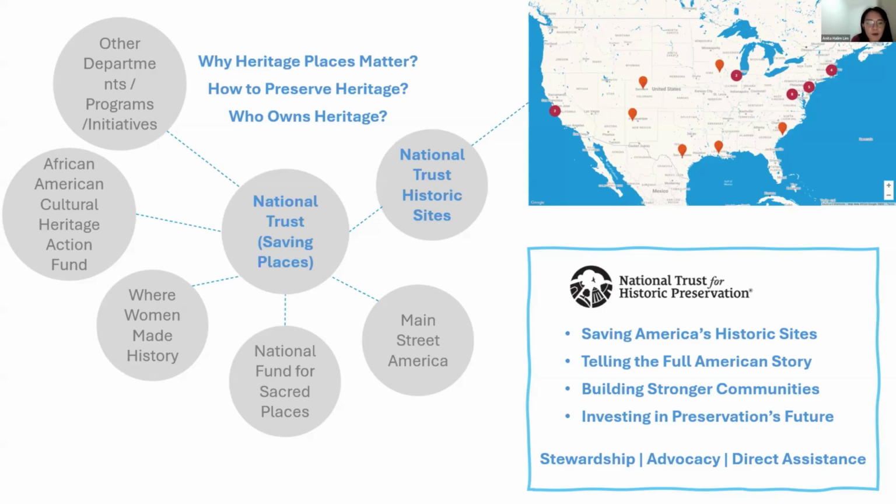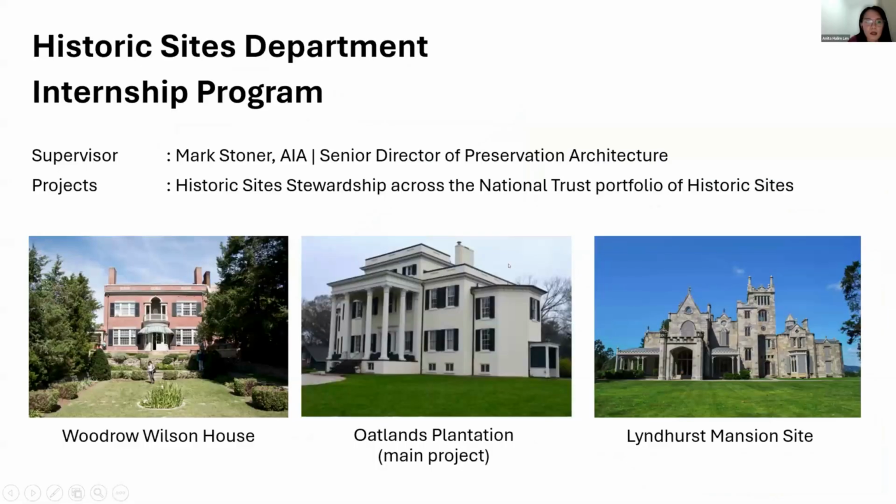And during my internship, I worked at the National Trust Historic Sites Department that is in charge of 28 historical sites across the United States. Within the Historic Sites Department, I worked with Mark Stoner. He is the Senior Director of Preservation Architecture and the Graham Gunn Architect of the Trust. Mark has been an amazing mentor during the program, and I've learned so many things from him, especially as I came from a country, climate, and cultural context that is very different from the States.